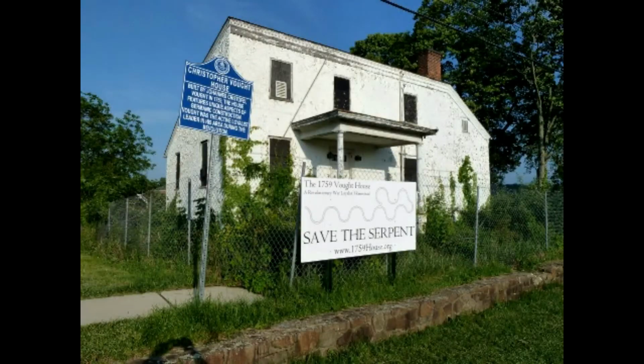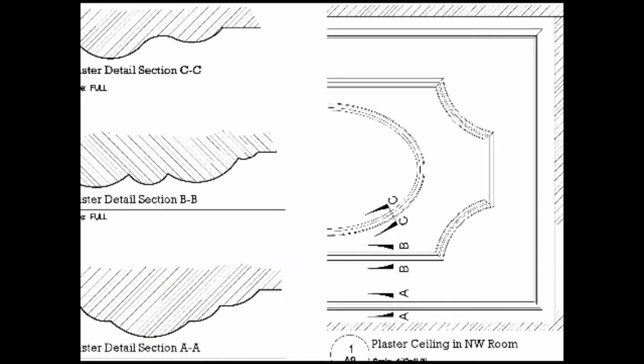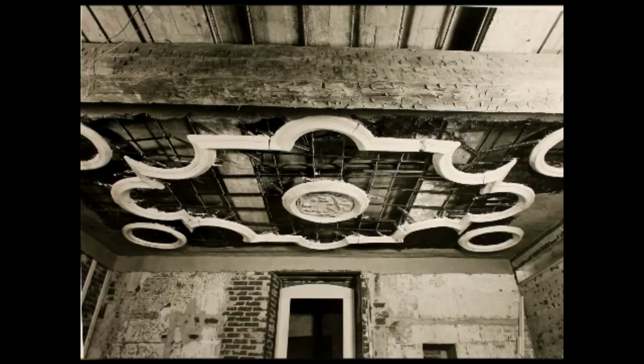This will get a restoration. We will fix this back up to get this used as representing the original ceiling and do all the restoration to this. But the back room that we were in, someone asked if we're going to restore that ceiling. The answer is right now no, because we don't do anything that's conjectural. It has no basis to it, and we don't know what that ceiling was.